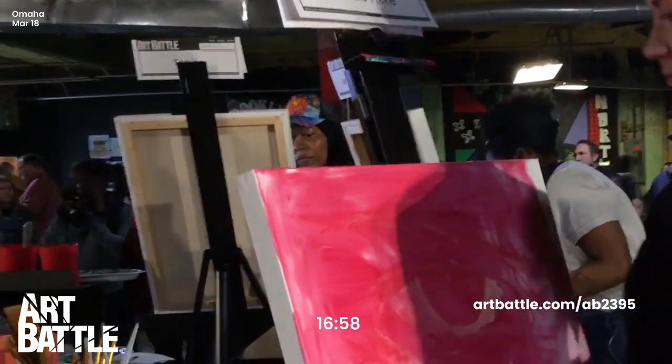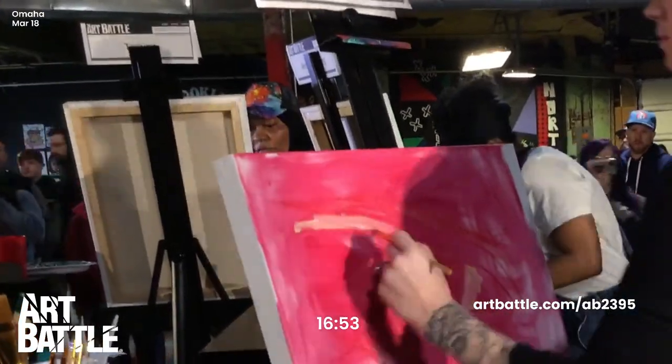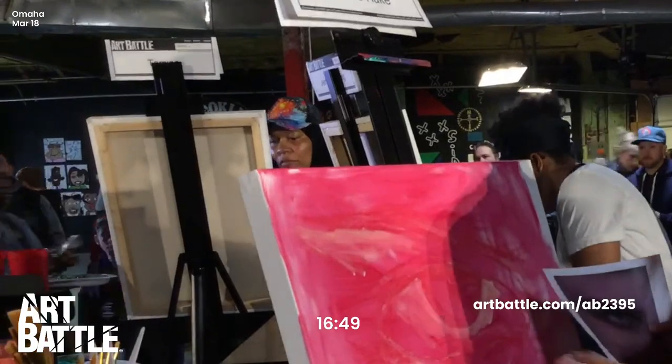And looks like Maddie is actually starting to execute an eye drawing here. We can see that this is the central focus that she's now starting to concentrate on.